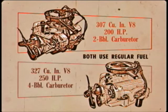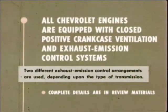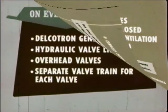Both use regular fuel and have a high compression ratio for greater fuel economy and a short piston stroke for reduced friction and wear. All Chevrolet engines are equipped with closed positive crankcase ventilation and exhaust emission control systems. 2 different exhaust emission control arrangements are used, depending upon the type of transmission. Complete details on crankcase ventilation and exhaust emission control systems are covered in your review materials.